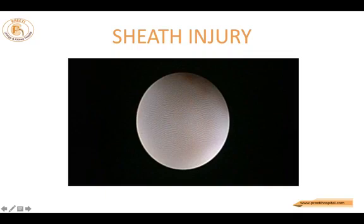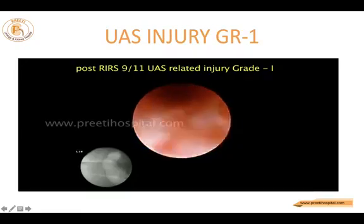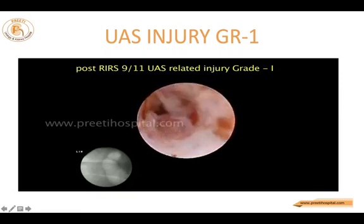Next is what? Follow up. With what? Ultrasound scan abdomen. How often? 2 months to 3 months. How many years? 1 year. If there is no hydronephrosis on ultrasound for 1 year, you are through. 1 or 2 times you call the patient and do the ultrasound. That's all. This is another type of ureteral access sheath injury, a little severe.